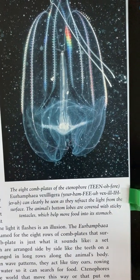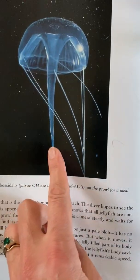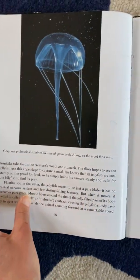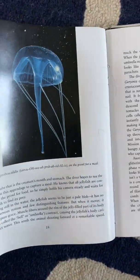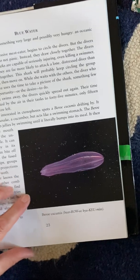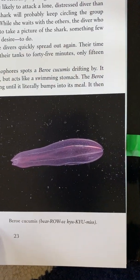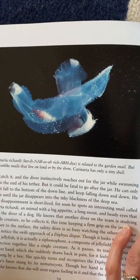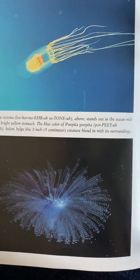Okay. Actually, this one is not a comb jelly. This is a medusa jellyfish like we were talking about before, but it's on the page, so I want to show it to you. Oops, wrong way. Here's another one. Cool, huh? All right, so I'm going to read to you about each one.